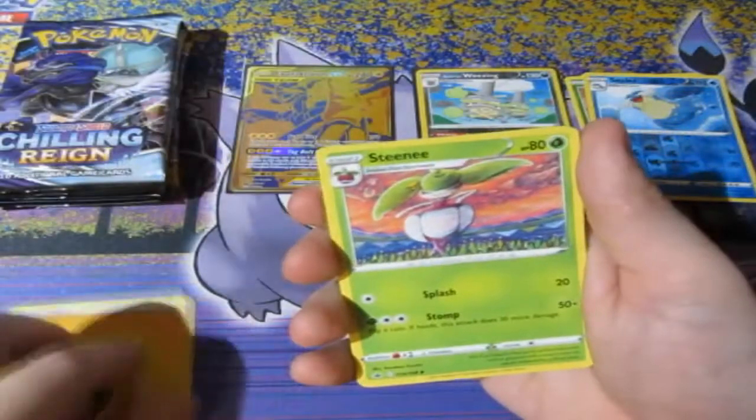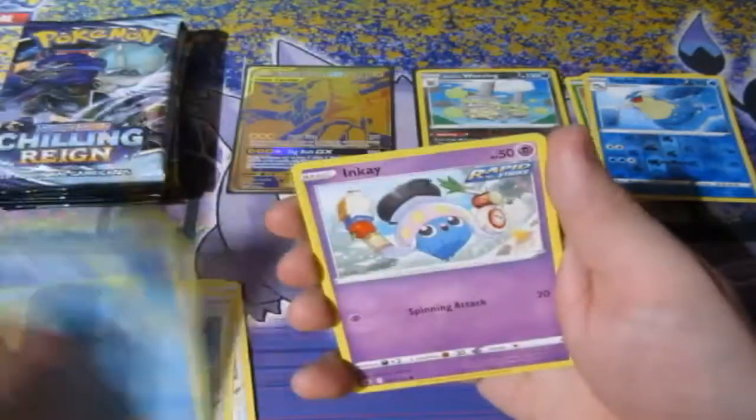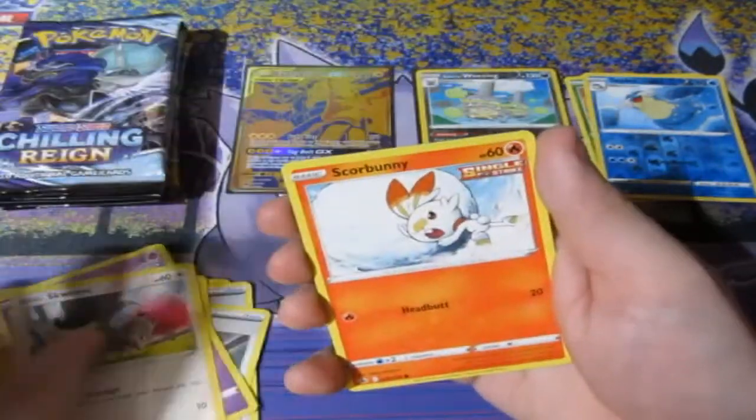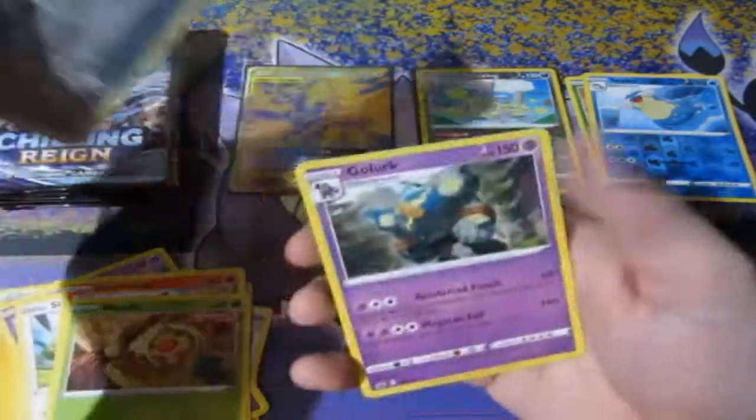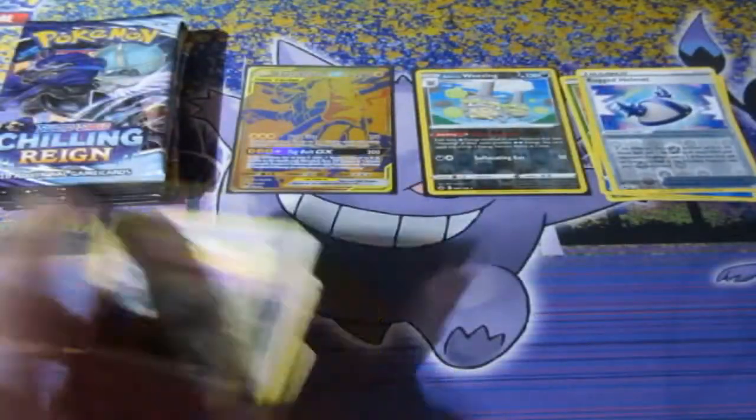Right, Electric Energy, Stunky, Helmet, Gloves, Sobble, Inkay, Squirtle, Skwovet, Weedle, a reverse holo Rugged Helmet, and a Golurk. Okay.